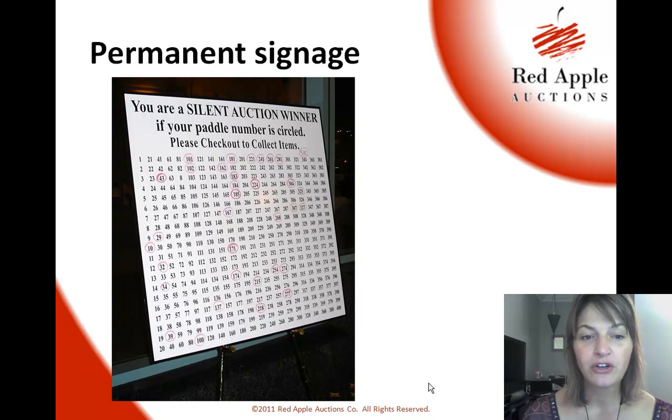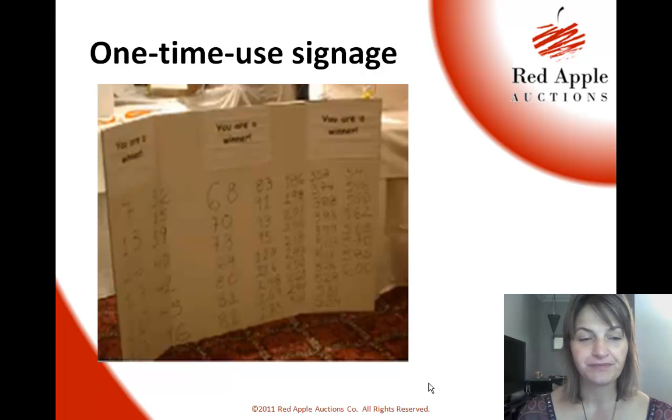But all they do is circle the bid numbers if that person won something in the silent. Maybe they won 9 items. Maybe they won 1 item. Doesn't really matter. That person just knows they need to go pick something up in the silent auction. They can wipe that down and use it again the next year.